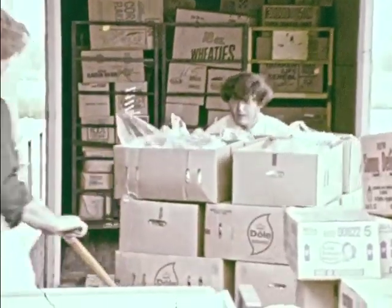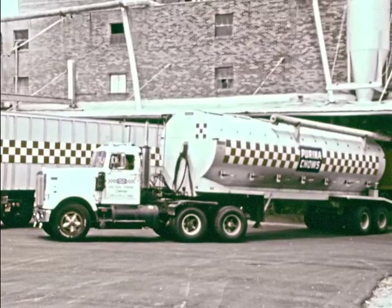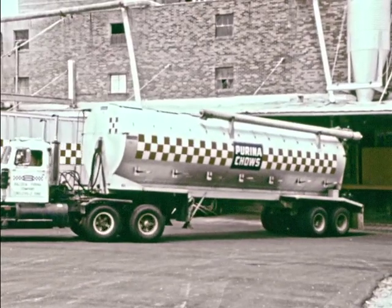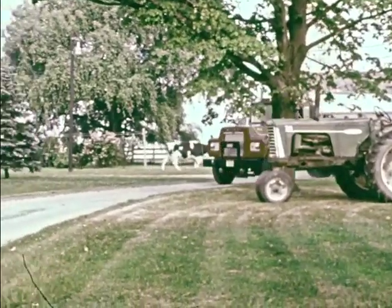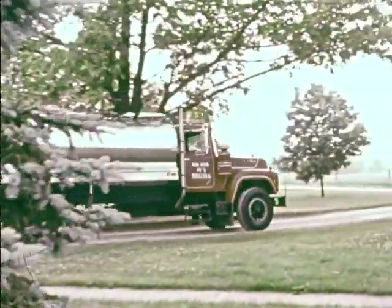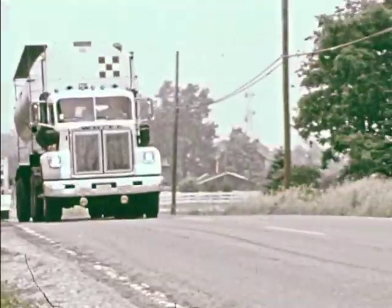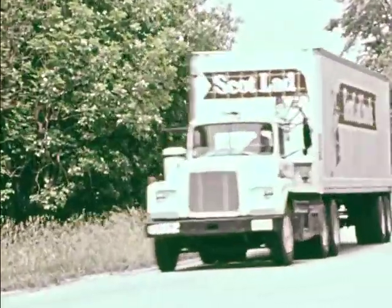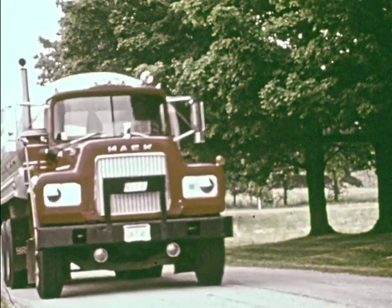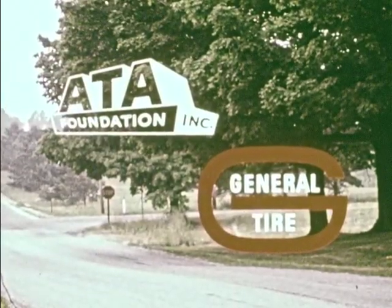Stores are doing a good business. Grain is being delivered to market. Milk is being picked up. Today, there are more than 21 million trucks on our roads, doing everything, touching everywhere, keeping America moving. This reminder from General Tire.